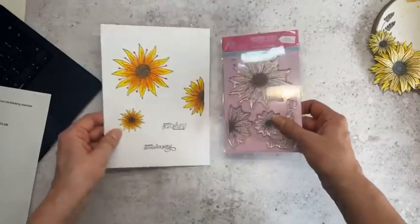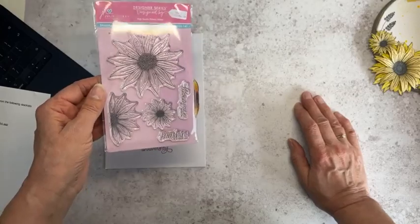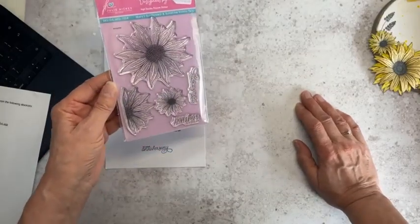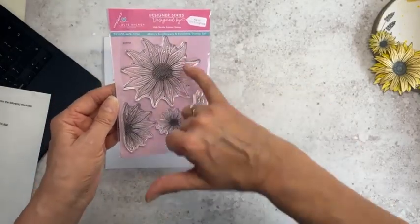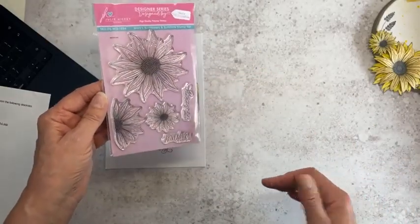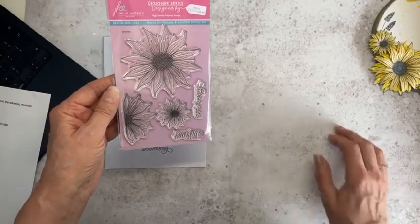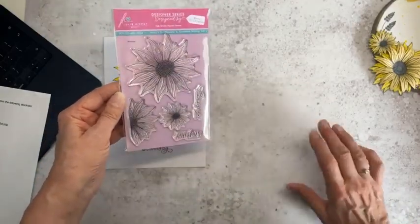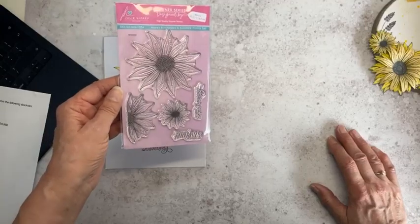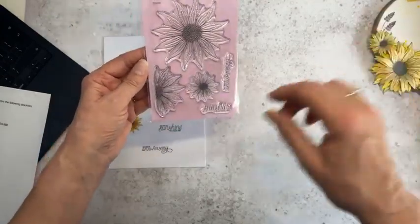Okay, so next up is Mary's sunflower and sunshine stamp set. This is the last one. There's 4 A6 stamp sets. I've called this a sunflower, but really it could be any time. These look beautiful done in any colours. In fact, I'm just thinking this would make a lovely Christmas card if you painted them red, you know, so it could be a poinsettia.